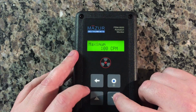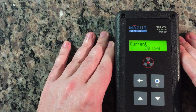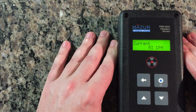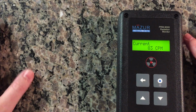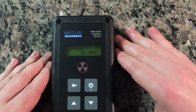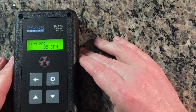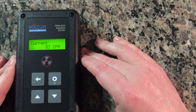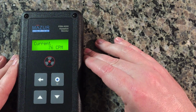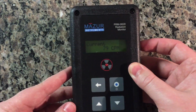Oops, back out of that. But yeah, you can see here it's 90, and depending on where I move this, it'll go up or down. 93. In my old place, the count was typically around 60. So this piece of granite is obviously quite a bit hotter. Oh, not quite a bit. I've seen much higher counts on granite than this, but it's still an interesting video to make since I'm a stone's throw away from the Pentagon where I'm staying. It's basically across the street.